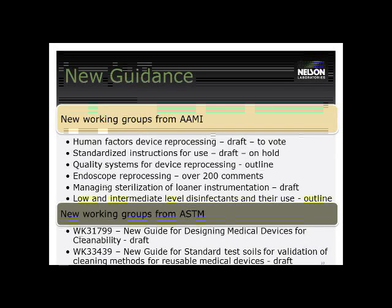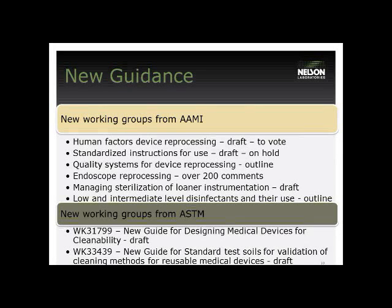The endoscope reprocessing document had over 200 comments that we went through a couple weeks ago, and we are getting all of those incorporated into the document. Managing sterilization of loaner instrumentation is in a draft format, and low and intermediate level disinfectants and their use is more of an outline format at this time.